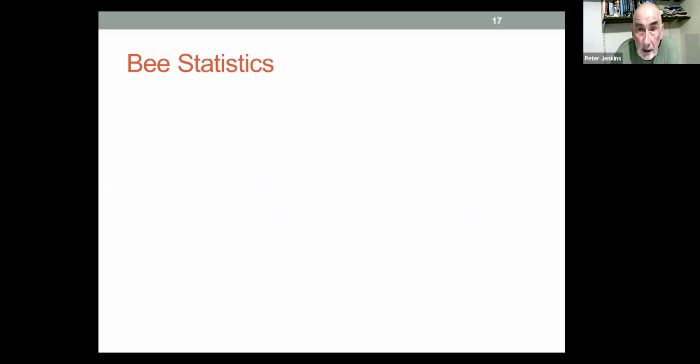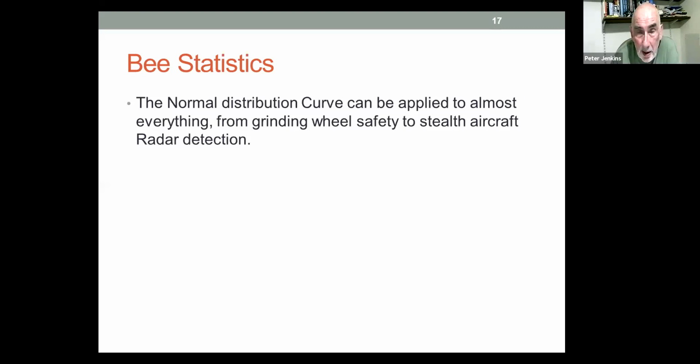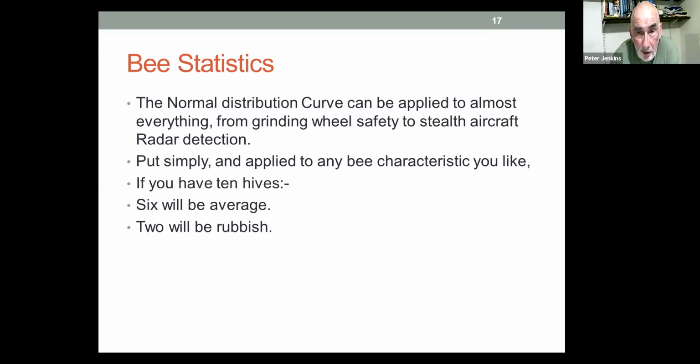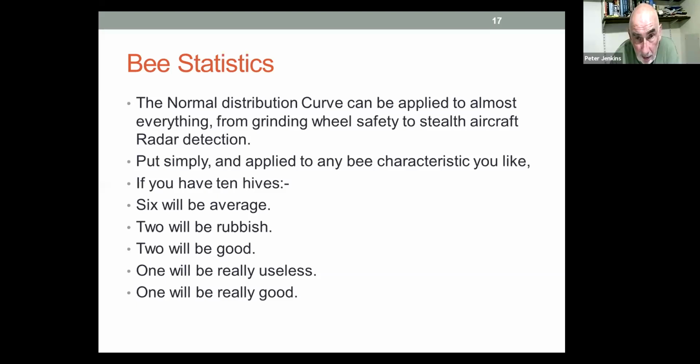Right, so I talked about this in my last presentation, so I'm not going to waste much time on it. But a normal distribution curve can be applied to everything, from the average height of a man to insurance or radar detection or anything else. Put simply, apply it to bee characteristics. If you have 10 hives and you're looking for docility, 6 will be average, 2 will be quite evil, 2 will be very docile, 1 will be really, really evil, and 1 will be really, really docile. And you select your criteria. That could be productivity or toughness or whatever you're breeding for.